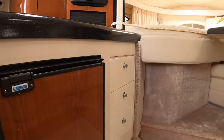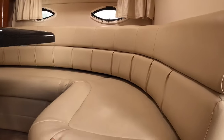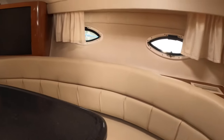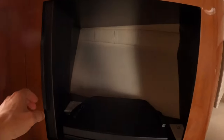Then you have the three drawers. You can see the undermount light here, the rope lighting. There's storage underneath the dinette. And then over here was a cabinet for the TV that we no longer have, but you can place it with something. There's an outlet as well as the cable connection.